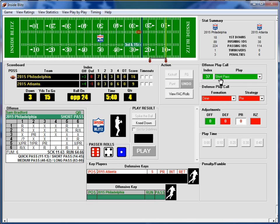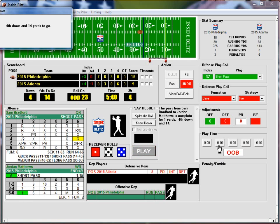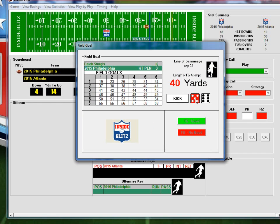They called a nice safe pass. Nobody's keyed. Another receiver check. 1 yard, and out of bounds. They're going to try a field goal from the 23-yard line. 40-yard kick.